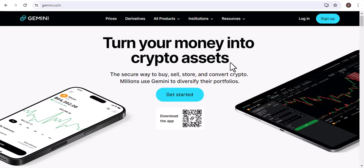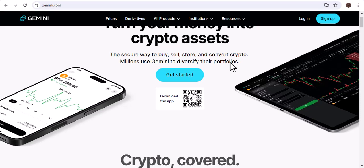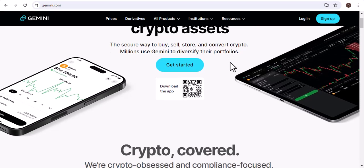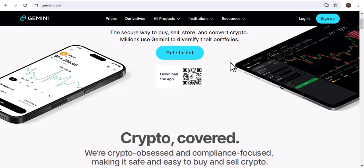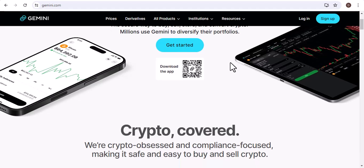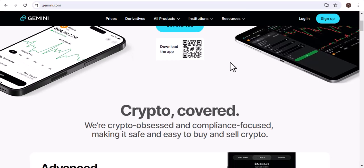How to use Gemini to buy and send Bitcoins. Have you ever wondered how to dip your toes into the world of cryptocurrency without the technical jargon and complicated processes? Today, we're going to simplify the process and show you how to buy and send Bitcoins using Gemini, a user-friendly platform designed for everyone.